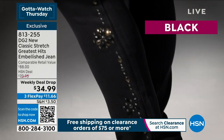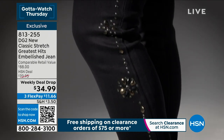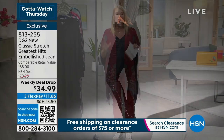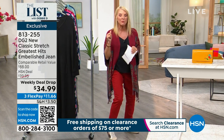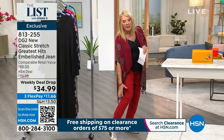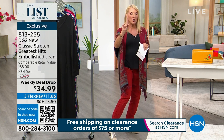If you love your DG2, if you love her jeans, if you love wearing them, or maybe you've always wanted to try them, I'm gonna suggest tonight's choices. A couple of them have bling on them, and then wait till you see the peacock embroidery. We also have a gray pair that has all embellishments on it, great little sequins. And we have one more color coming up.